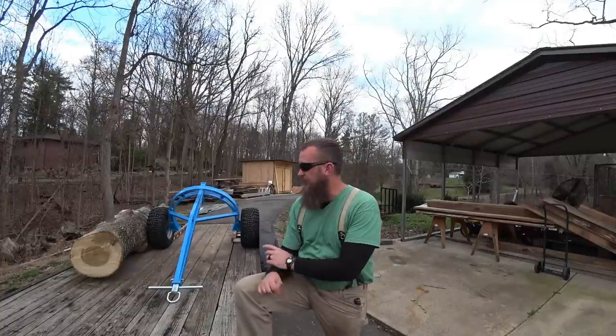Guys, just got home, and as you see on the trailer back here, I got the fetching arch on there and a pretty good sized tulip poplar. That's about a 12 footer. Got a lot done today. Got a lot of firewood cut, more firewood cut actually than cutting up logs. That's got to be done anyways.